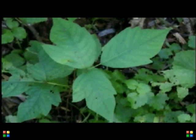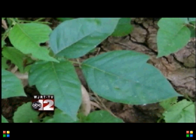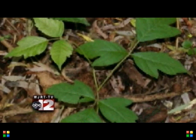Now, we do have some pictures here of the different looks that the poison ivy plant can take on. So the leaves can vary on the plant, is that correct? Yes, in fact, they can vary greatly. They can be smooth all the way around, or they can be notched. Rarely are they ever actually serrated, but they can have some pretty large notches and vary from plant to plant.